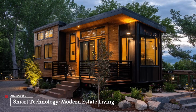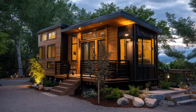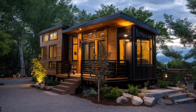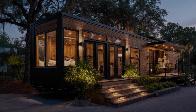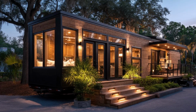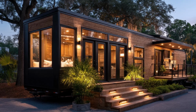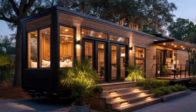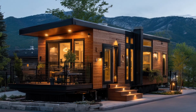Luxury today isn't only about looks, it's also about convenience. This tiny house integrates smart technology seamlessly. From app-controlled lighting and temperature to a security system reminiscent of a gated estate, the home merges mansion-level comfort with cutting-edge functionality. The technology enhances daily living, proving that even in a small footprint, residents can enjoy the ease and sophistication of modern estate life.